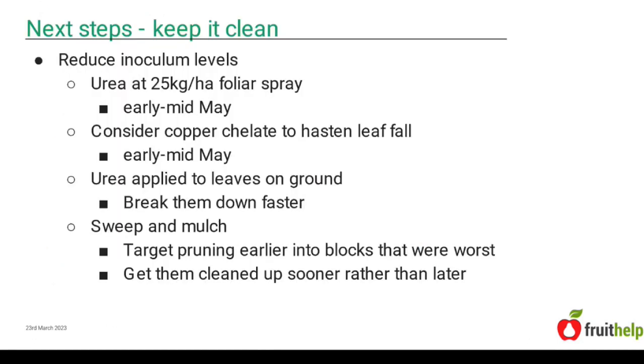It was hard, but it is what it is, I guess. So as far as what you've got to be thinking next year, if you've got a problem, you might have a problem. Even if you didn't have a problem, probably a good idea to be drawing down to reduce your pressure. So keep it clean, reduce your inoculum levels.